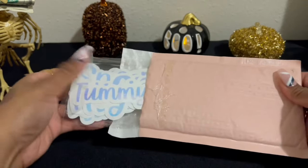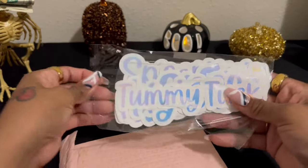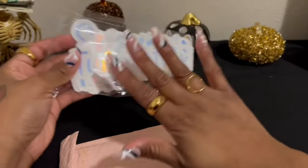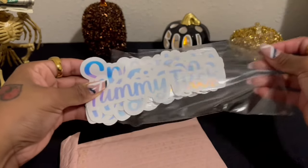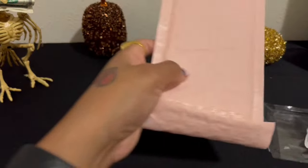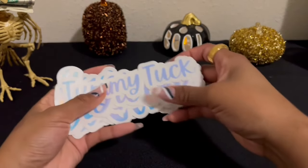This package from Etsy came in a little bubble mailer. I was drinking before this, y'all, because I was doing my nails while I was looking at YouTube. And this is the actual stuff for my envelopes, the little stickers. So I'm going to go through them, you guys. Hopefully this video is not too long, but these are my stickers.